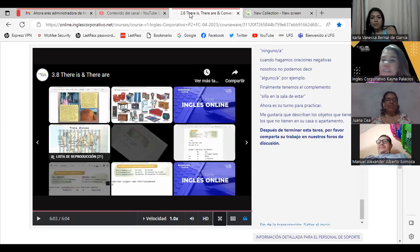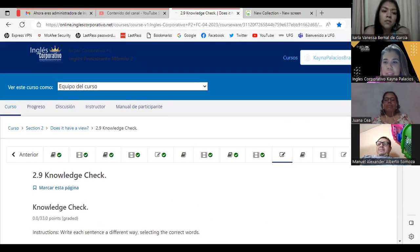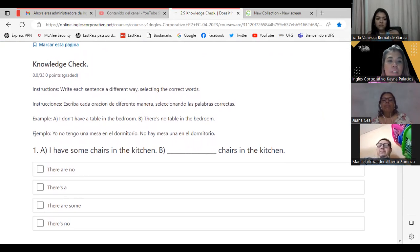Bye. Vamos a seguir. Let me continue with this. El siguiente dice que tenemos un exam, right? And el exam says instructions: write each sentence a different way selecting the correct words. Escriba cada oración de diferente manera seleccionando las palabras correctas. Ahí tenemos un ejemplo. I don't have a table in the bedroom. There is no table in the bedroom. Okay. Yo no tengo una mesa en el dormitorio y no hay mesa en el dormitorio.